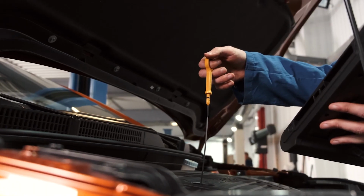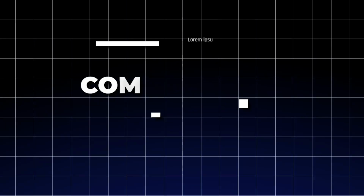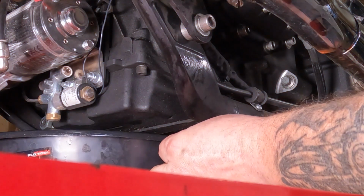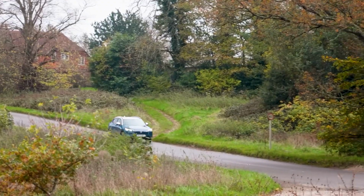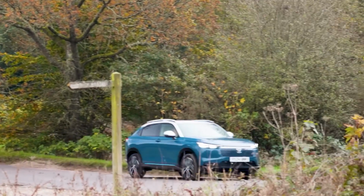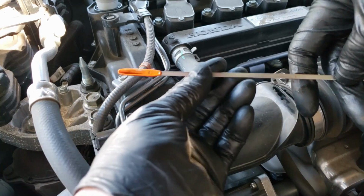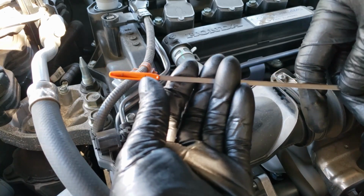While technology helps, there are still many myths about what modern cars really need. Common myths about new cars. Think modern cars are maintenance free? Think again. One of the biggest misconceptions about new cars is that they don't need as much care as older models. Many people assume that advanced materials, synthetic oils, and longer service intervals mean they can skip regular checks. This couldn't be further from the truth.